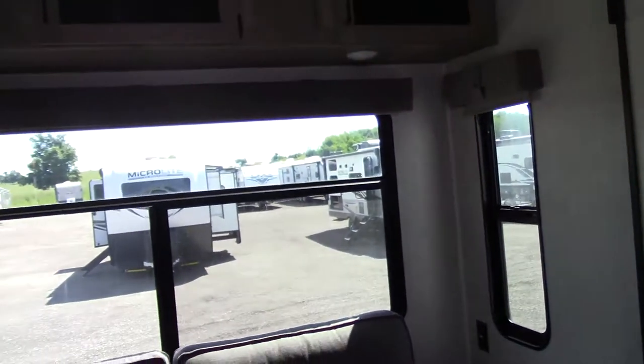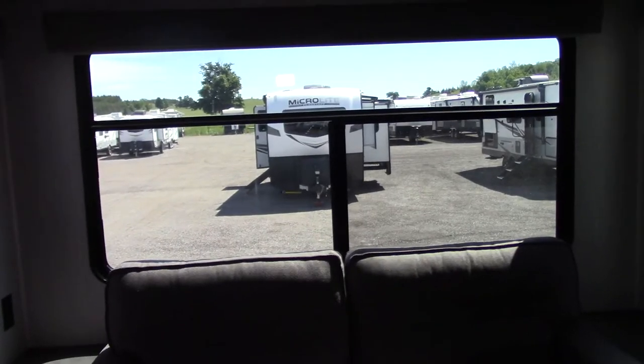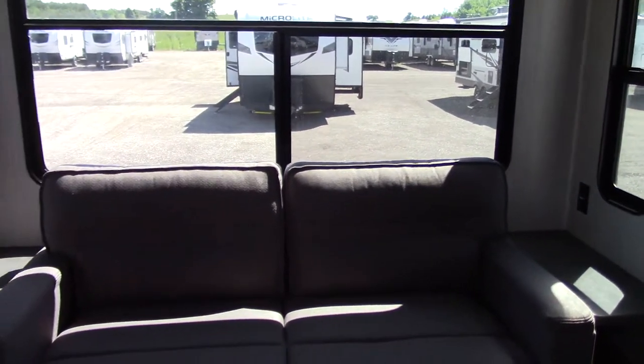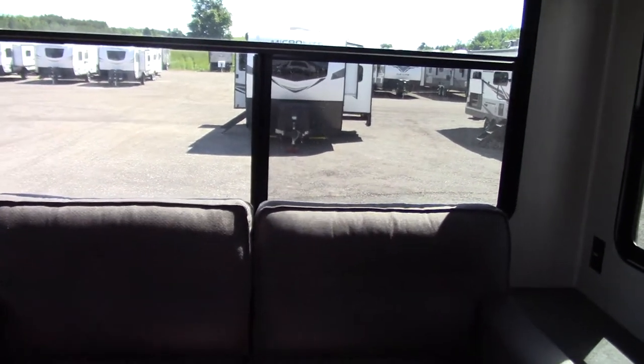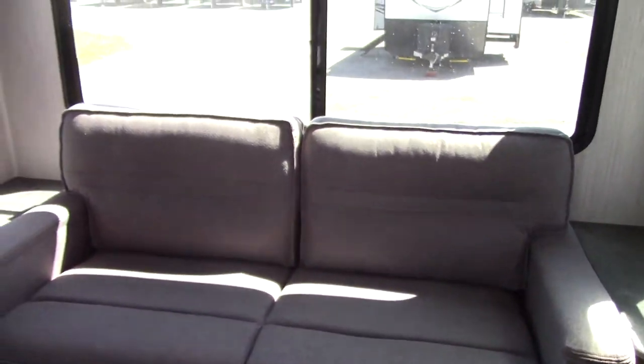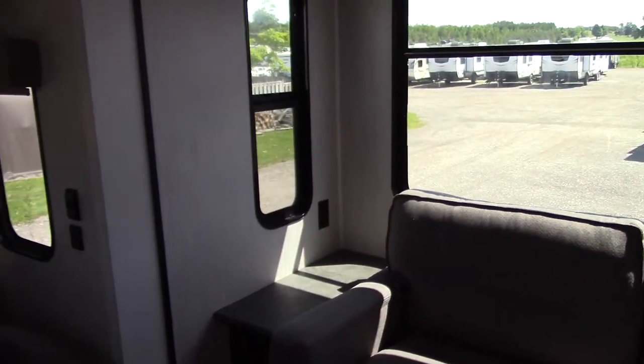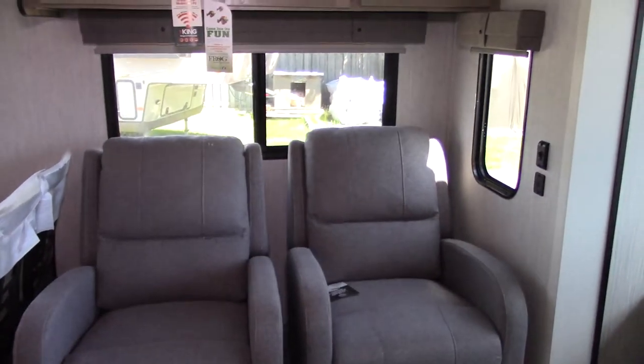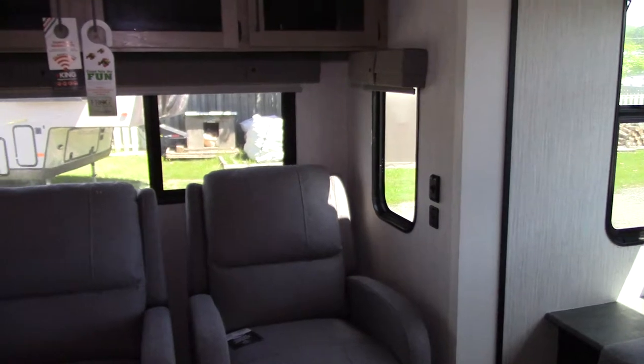Across from the back, with lots of window space, a nice bright seating area, very comfortable sofa that converts to a queen-size bed. Also very comfortable, as you see those cushions, and effectively when it converts, that is your mattress, so they're nice and thick, and again, very comfortable. And then here we have two recliners, sitting right opposite your television for your comfort as well.